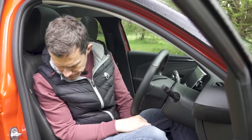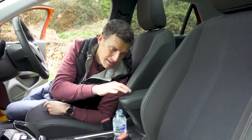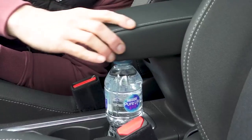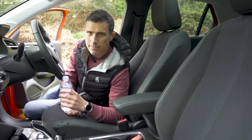Speaking of which, regardless of which model of Corsa you go for, none of them is available with lumbar support. I like the fact that you have an adjustable armrest which slides forward, but do you see a slight problem here? Yeah, when you're driving, trying to get that out there, like, oh shit.